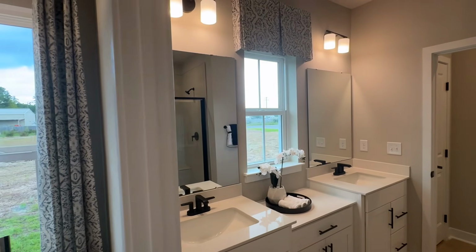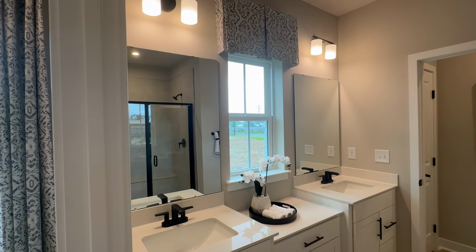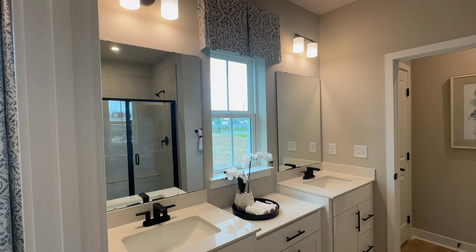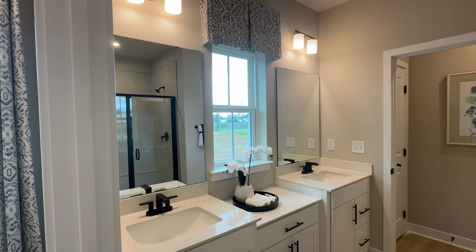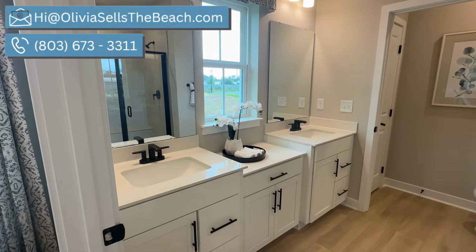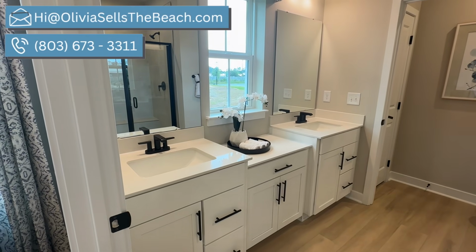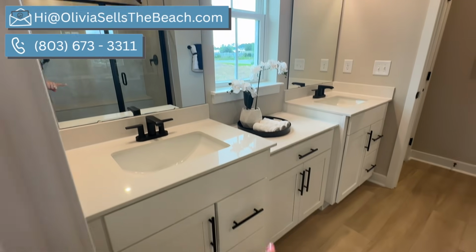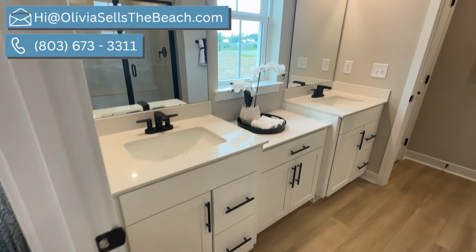So moving over into the primary bathroom, it has the window in the middle, which makes it perfect if us ladies are getting ready, getting our makeup on. So you've got some natural lighting, but you've also got that double vanity, but it's split in the middle, so it just really kind of adds some extra character. Plus you get drawers and the cabinet space.